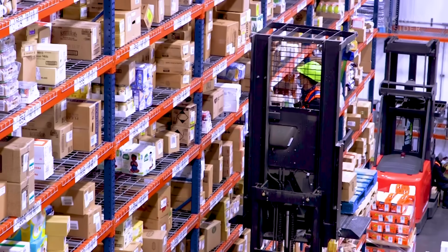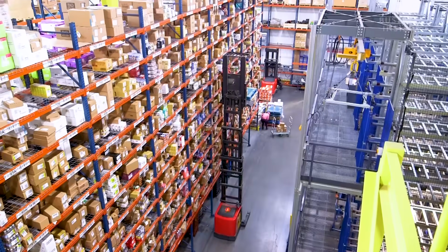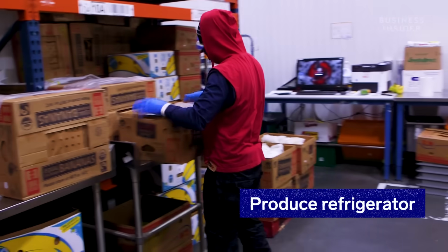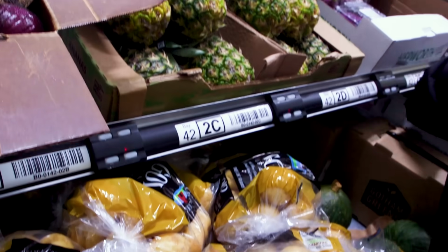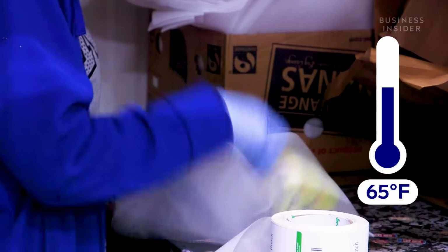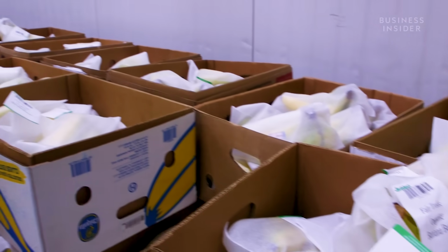But you can actually read the dates on those labels, and you'll see they're all about a week or less old. What's insane is the speed at which it moves. Fresh produce ends up in temperature-controlled fridges. There are 38 different temperature zones throughout this facility. For example, bananas, they like about 65 degrees. They like a certain amount of humidity.